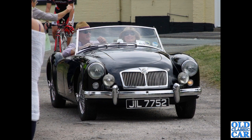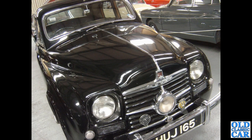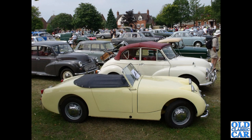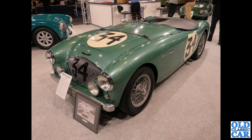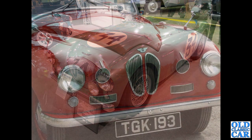An MGA on a local club run, and another Cyclops early Rover P4. This one was at Gaydon, the Motor Museum. Then got an Austin Healey Frog Eye Sprite, heading up quite an assortment of British classics there, and then a slightly larger engined Austin Healey. Now this one for use in competition.